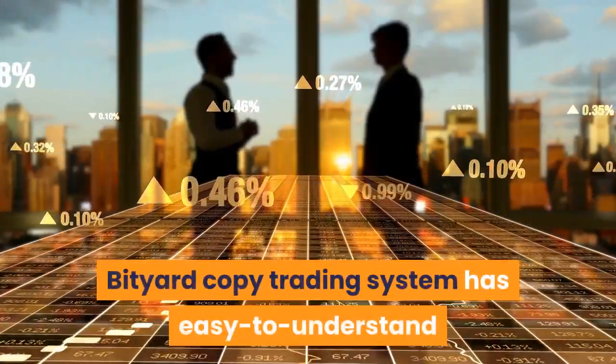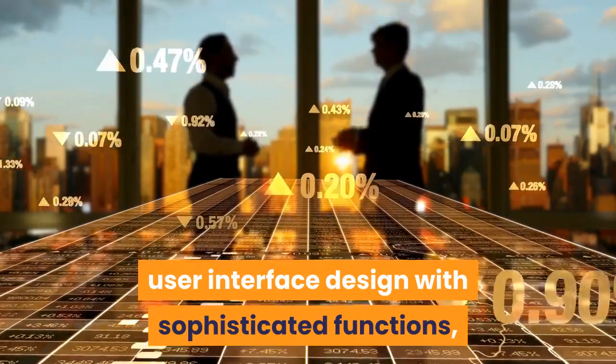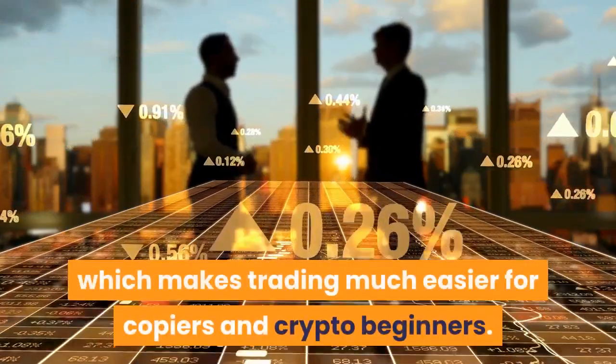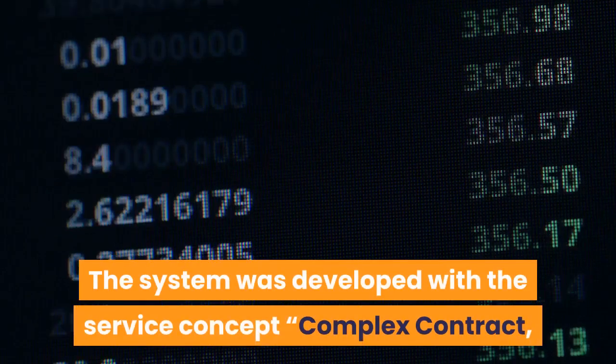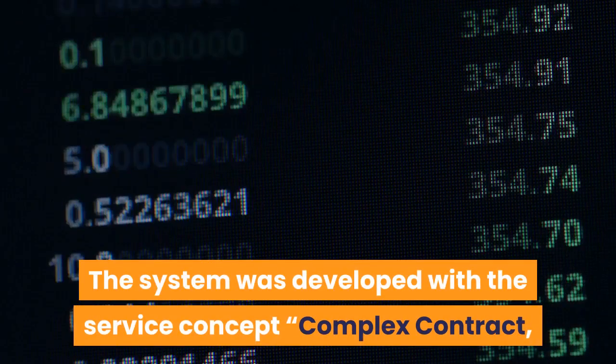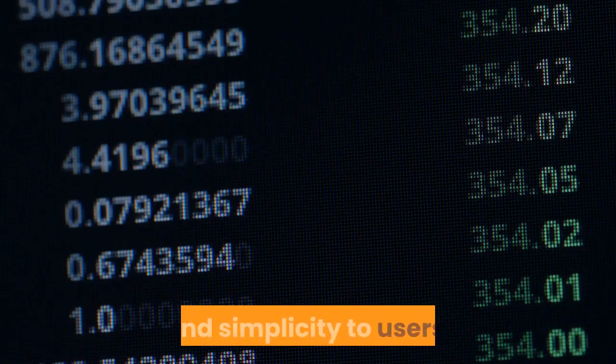Bityard copy trading system has an easy-to-understand user interface design with sophisticated functions, which makes trading much easier for copiers and crypto beginners. The system was developed by Bityard with the service concept, complex contract, simple trade, in order to bring more convenience and simplicity to users.